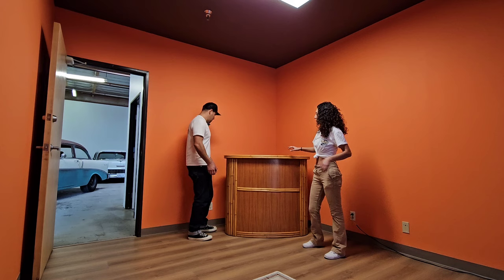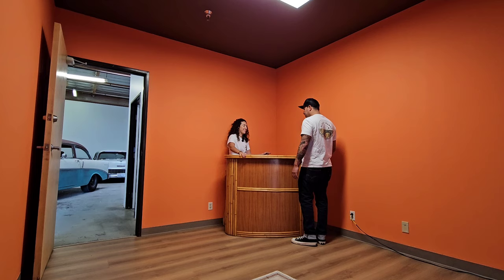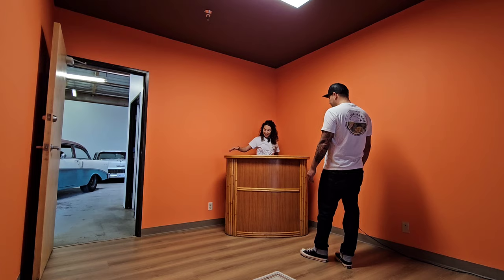How am I going to get to the back? I'm going to have to cut down on all those tacos. Here, let me see. How does it look if I get back here? Okay, all right. I like it. Because I need a little bit of room. We need to bring in the stools.